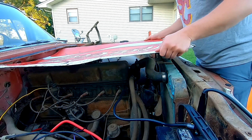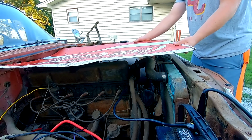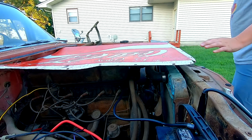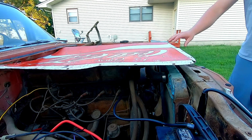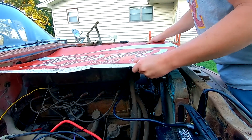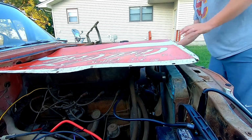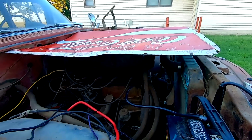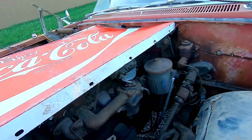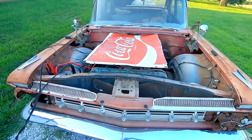I know, everyone's going to say, what are you doing with a Coke sign? Well, this isn't a newer one, so it's not a big deal. But will that cover the distributor and the carburetor? That sure will. Okay, perfect. Got the hood in place. Carburetor's covered up. We shall drive this car in a few days.